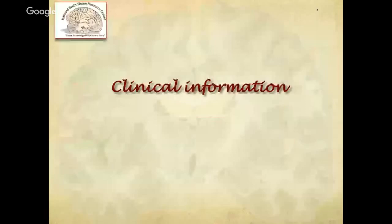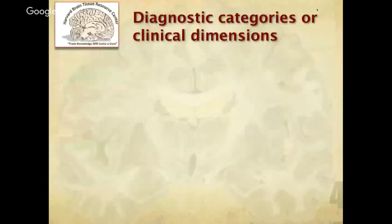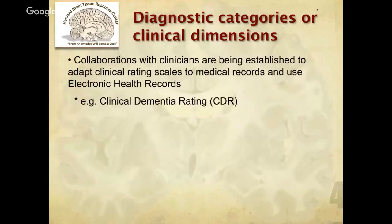It is also key to use, as best we can, the information that we have about our donors in order to formulate not only a diagnosis, but also, in keeping up with current trends and thinking about particularly psychiatric disorders, in considering the difference between diagnostic categories and clinical dimensions. This is obviously challenging to do, both with live patients, and even more with donors, for which we only have the medical records and interviews and family questionnaires. However, we are attempting to use better the medical records we have.